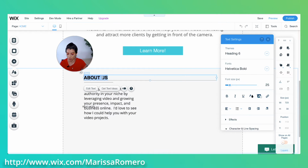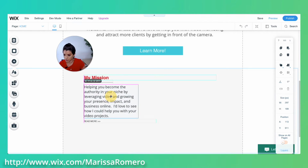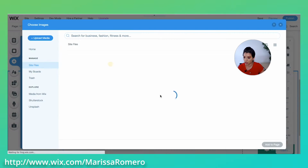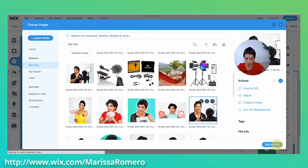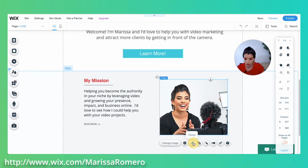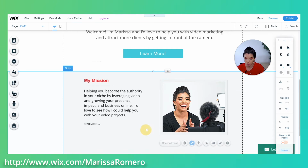And then of course I want to add another photo down here. Part of my color palette, the complementary color, is red. So let's go ahead and add an image to make it look nice. I like this one. We're gonna add it to the page. And I would again like to change the border, make it look nice with a white border around it. So I like that, so we'll go with that.